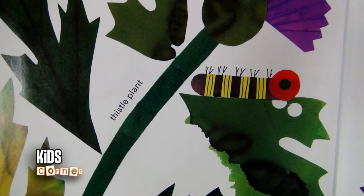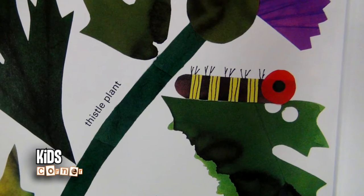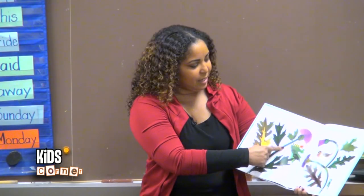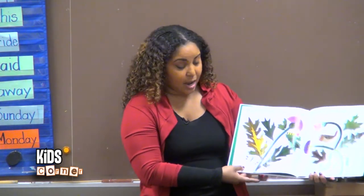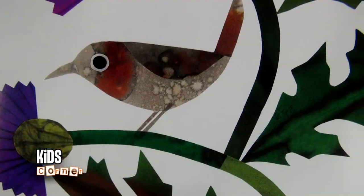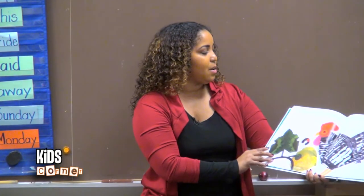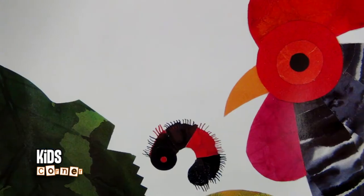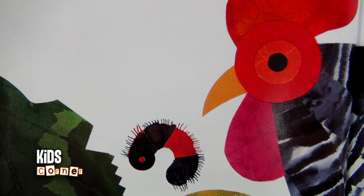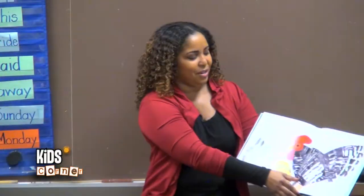The seventh little caterpillar met a hungry wren. Uh-oh. And we see thistle plant and our friend the grasshopper over there and a dragonfly. All right, the seventh little caterpillar met a hungry wren, and now we're going to go to what comes after seventh? Eighth. The eighth little caterpillar was frightened by a hen. Uh-oh. And there's a winter squash over there.